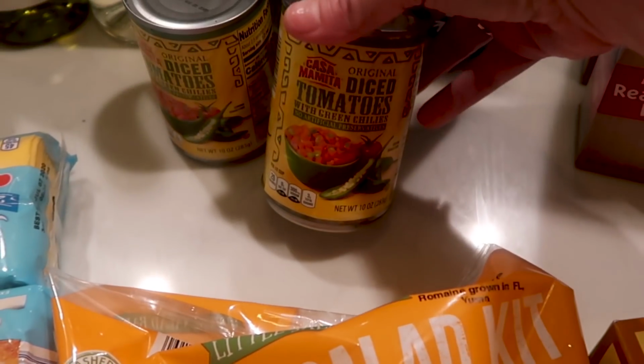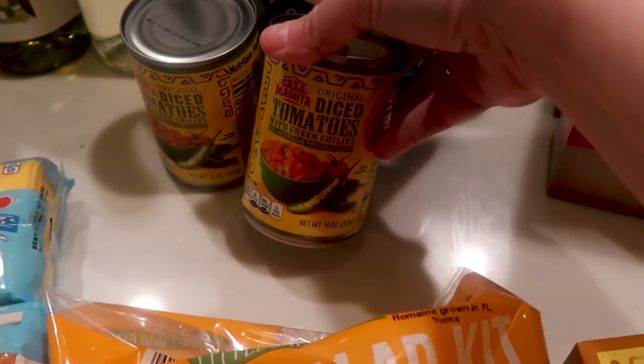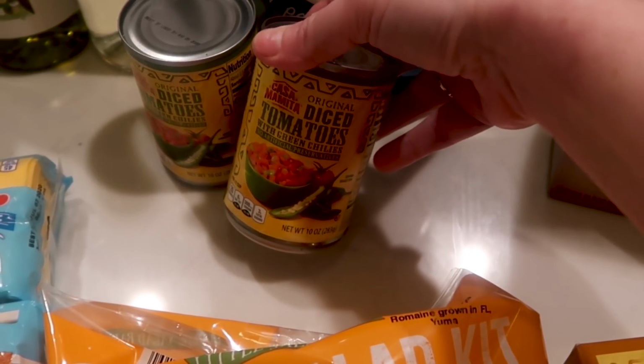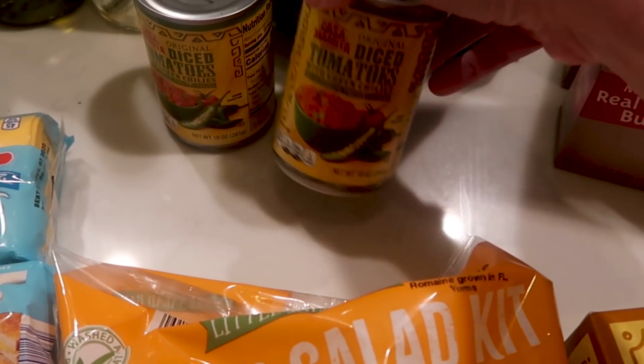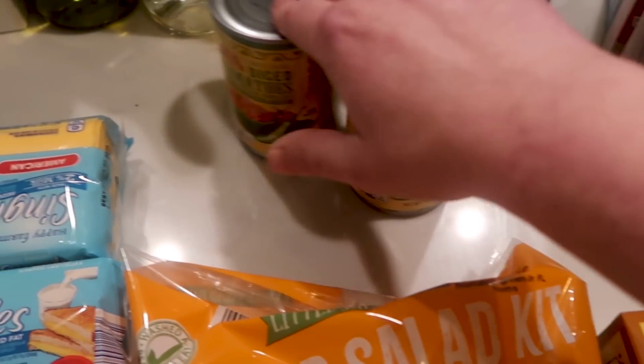I got two things of Rotel. This is the Aldi version of Rotel. At the regular grocery store, it's like over $1, and these are like 30 something cents. So it tastes the same. So, Aldi brand Rotel.